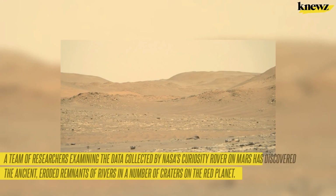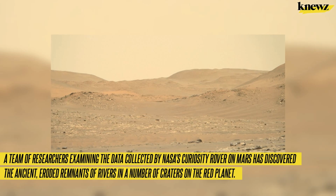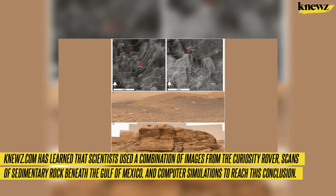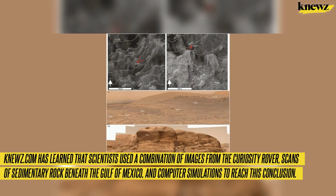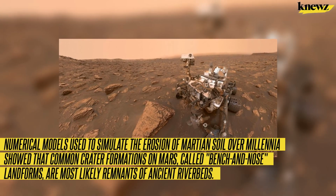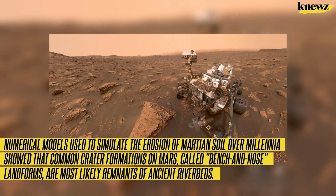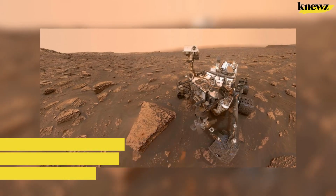A team of researchers examining the data collected by NASA's Curiosity rover on Mars has discovered the ancient, eroded remnants of rivers in a number of craters on the red planet. News.com has learned that scientists used a combination of images from the Curiosity rover, scans of sedimentary rock beneath the Gulf of Mexico, and computer simulations to reach this conclusion. Numerical models used to simulate the erosion of Martian soil over millennia showed that common crater formations on Mars, called bench-and-nose landforms, are most likely remnants of ancient riverbeds.